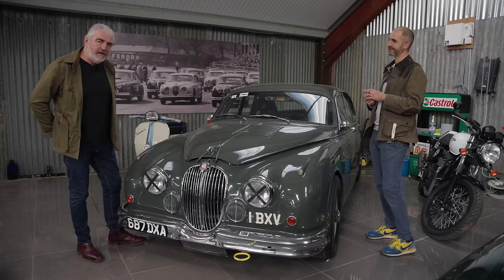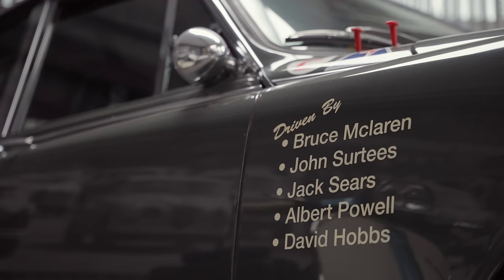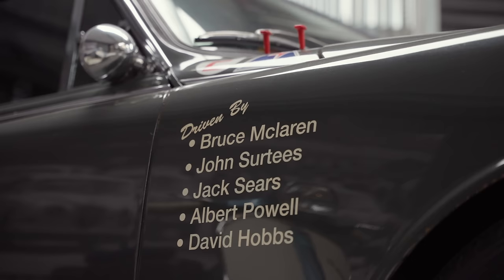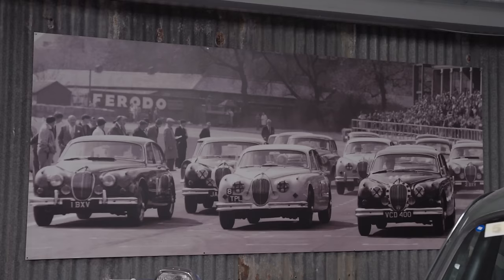I mean, Bruce McLaren has driven this car. I was just about to say that. Surtees, Jack Sears, Albert Powell, David Hobbs. Just have Bruce McLaren and John Surtees. They've all driven this car. And there it is at Aintree in 61, I believe. That's a great photo, with 1 BXV.